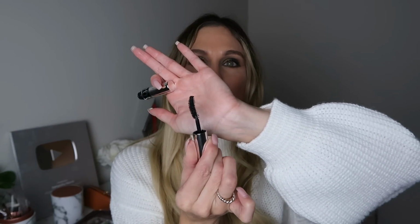I didn't like this at all. It did literally nothing for my lashes, and I was so bummed. And I like trying out mascaras. So the wand kind of has this little curve to it here, but this was truly one where I put it on my lashes. I looked at the wand like, is there product in here? Like, it just did nothing. It maybe made them slightly darker, if I try not to over exaggerate myself here.